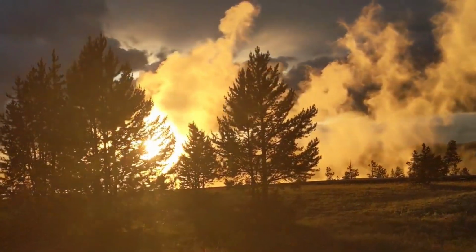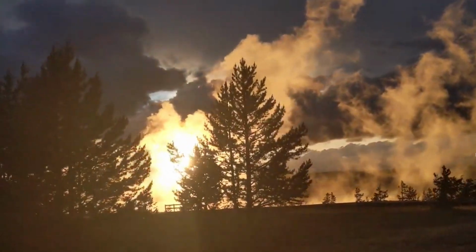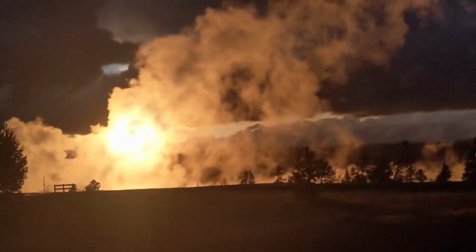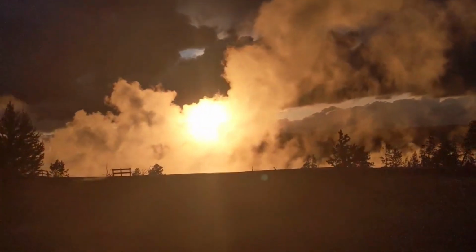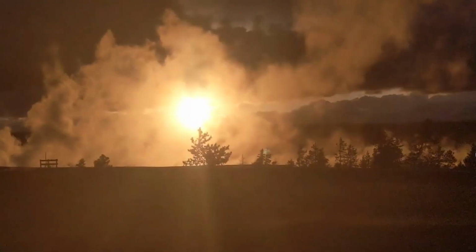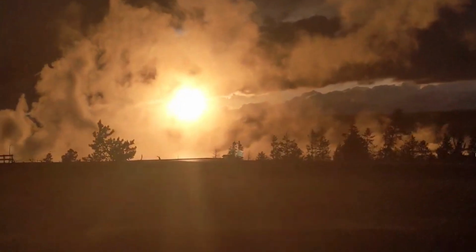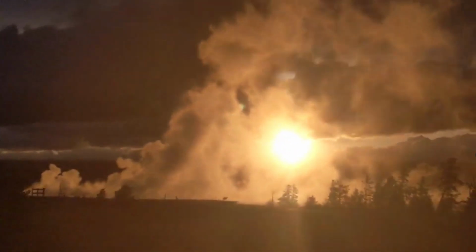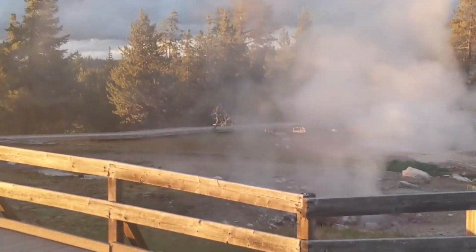If you can get the sun setting, or for that matter the sunrise, but it's more likely to be the setting sun, behind these billows of steam, these clouds of steam, as you can see, the opportunities are really amazing. And what we're looking at there is steam coming off Clepsydra Geyser. And Clepsydra Geyser at the Lower Geyser Basin is almost always erupting.